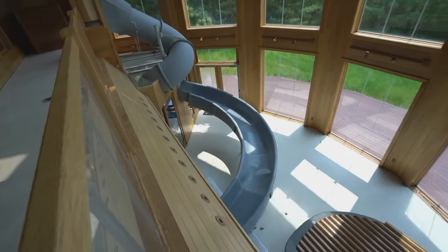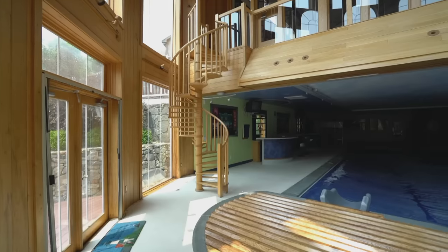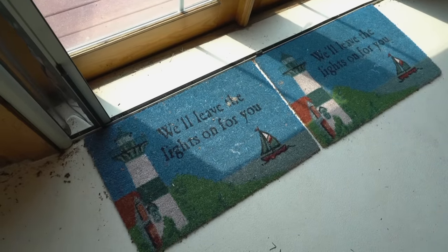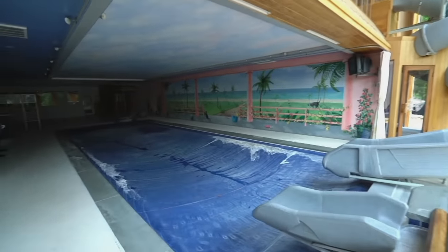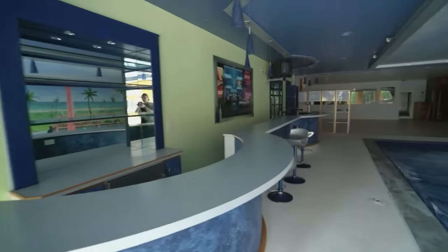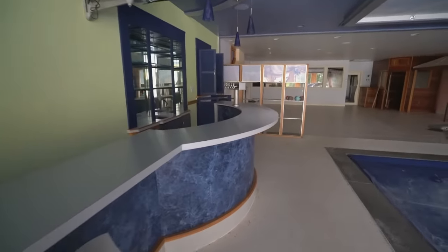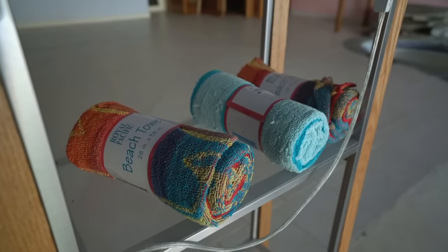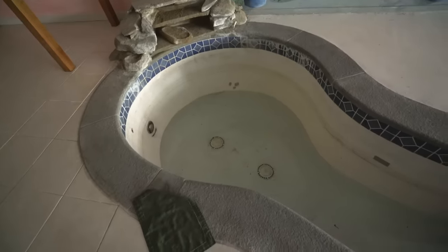That's the slide that goes down to the indoor pool. And there's a jacuzzi here. Wow. They have their own little bar down here too. Everything's so clean. Still have some water in the pool.